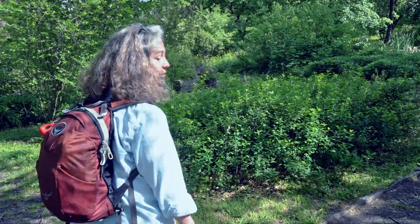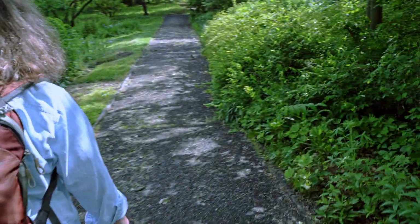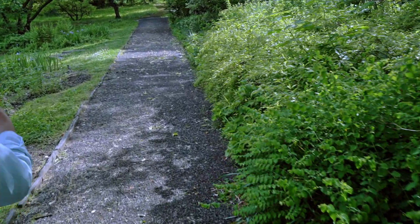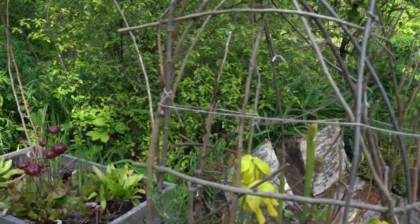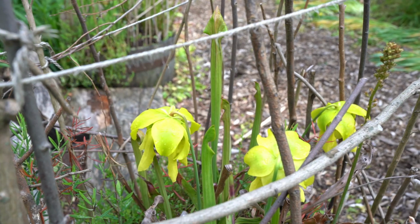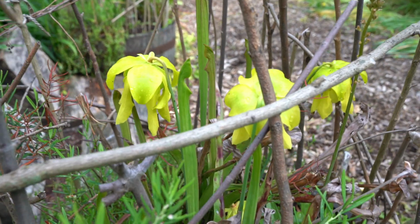So, let's go look at the pitcher plants. Someone was asking me, I posted about the pitcher plants earlier. I never knew they bloomed, right? They have the most amazing blossoms. John Bartram, the Bartrams explored the pine barrens of New Jersey and all of these bog plants that were part of the pine barrens ecosystem.